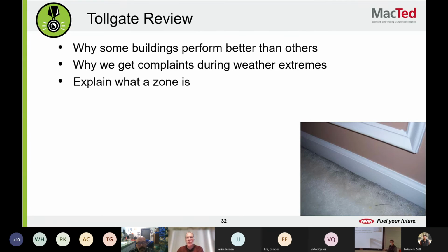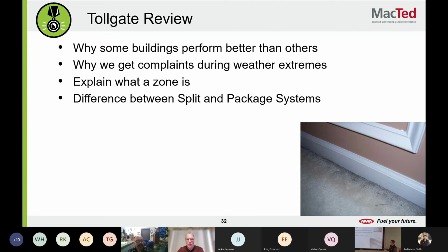Now you kind of know what a zone is. It's a thermostat that's controlling one room or one space that you want to heat or cool to a certain spot. The difference between a split and package system: a desktop computer versus a laptop is the easiest way to think of it. And for the drawbacks, how could you explain how hard it is to install a split system sometimes? Go put part of your computer across the building, and put the monitor in another spot. Now here's a cable, connect them, make it look good, run it the way you want it, and you'll start seeing why that would be a thing.